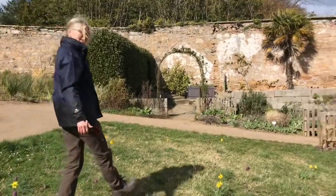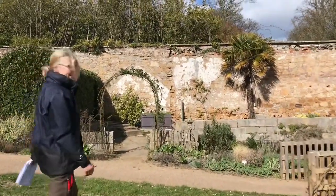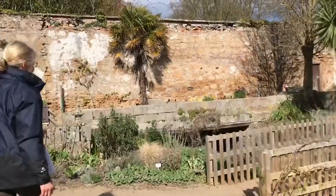And I think we'll just go and have a look at Penny's garden, which has got some blue in it this time.